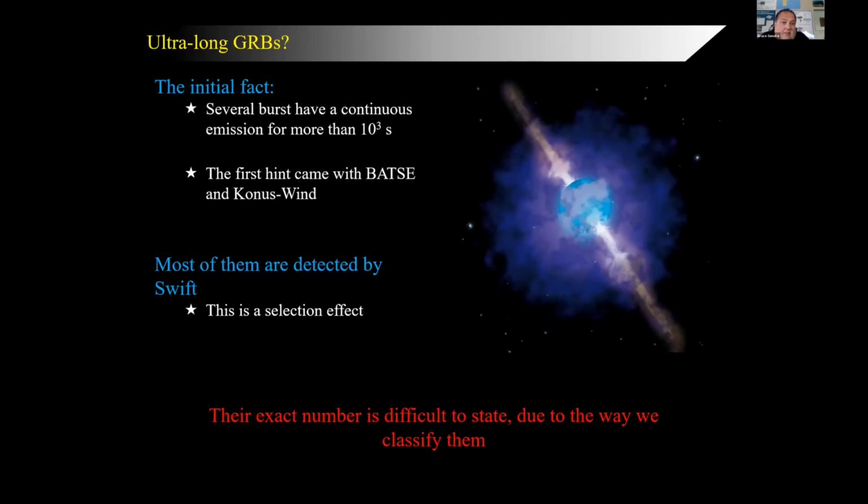The first hint came with BATSE, but the problem with BATSE is that because of the location and the fact that the Earth was passing inside the field of view, it was difficult to really state if you were seeing the same burst that was lasting very long, or you were seeing 4 bursts at more or less the same position. It's Continuous wind that first told you there is something interesting. But the problem with that is that it's still difficult to make a follow-up of these events. In fact, most of the bursts that I will discuss now are detected by Swift. This is just a selection effect, but it's important to understand it.